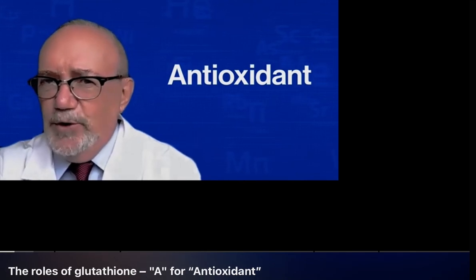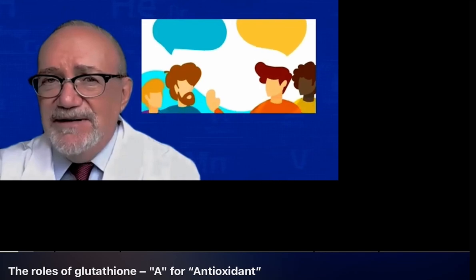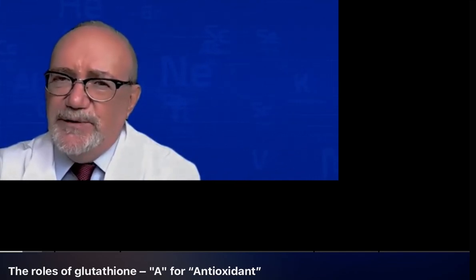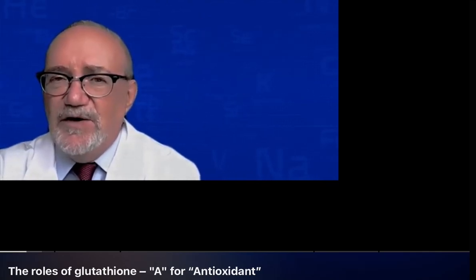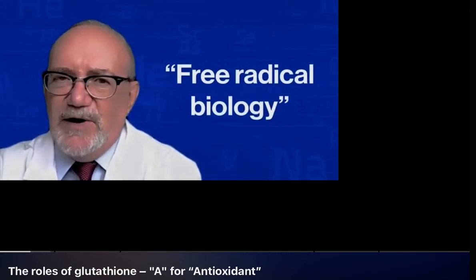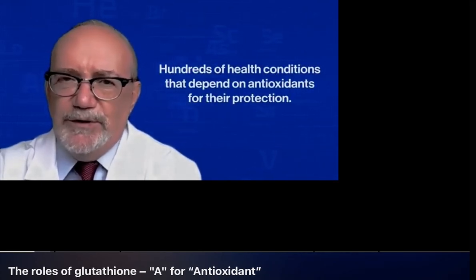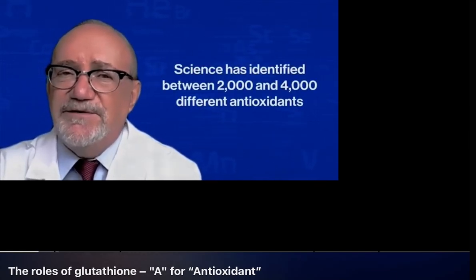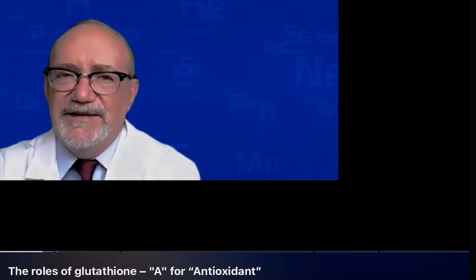Antioxidant, a word that may have been unusual 30 years ago, but now has made it into our everyday language. In fact, a whole new field of research in medicine has evolved around antioxidants, and it's called free radical biology. This science has described hundreds of health conditions that depend on antioxidants for their protection. And to date, somewhere between 2,000 and 4,000 antioxidant compounds have been identified.